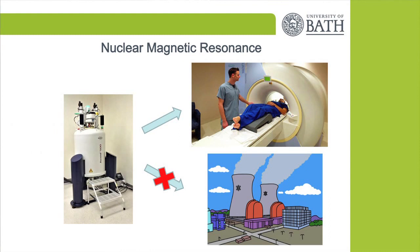Now, hands up, who's been in an MRI? Who's had an MRI? Yep, quite a few people. As we go through time, more and more people. Did you enjoy the experience? You did, you didn't. Okay.